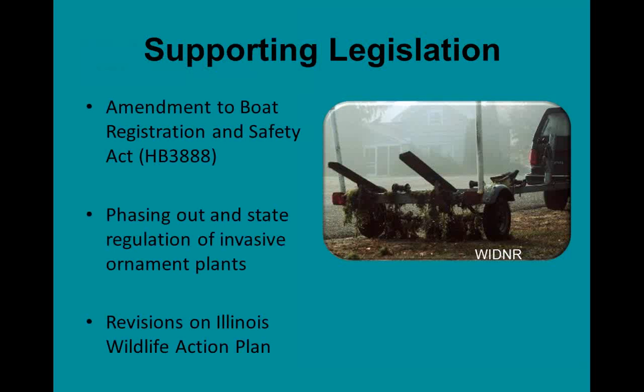We also support legislation, which is part of our long-term work plan, and I'm happy to announce that there's been an amendment to the Boat Registration and Safety Act that has been effective since January 1st, which prohibits the transport of aquatic animals and plants on recreational water vehicles, scuba gears, and seaplanes. We're also involved in helping to do the phasing out and state regulation of invasive ornamental plants.